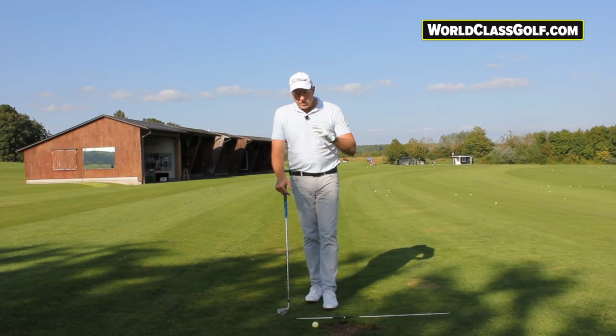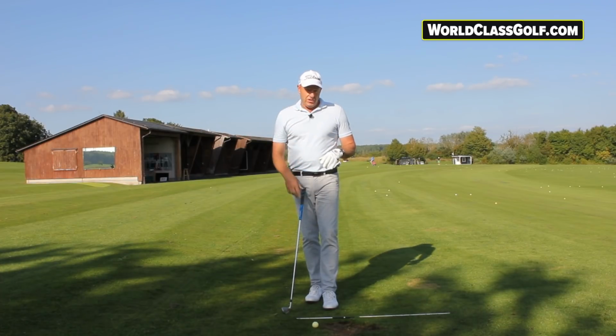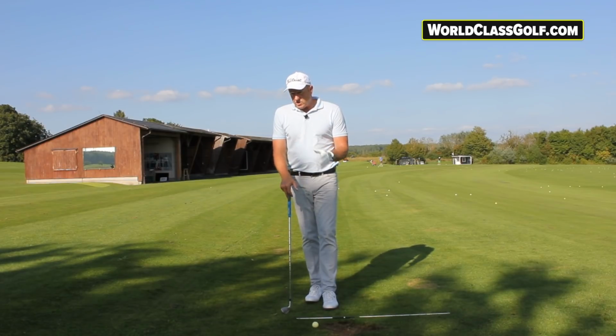You can actually bring it into a bit of a thought, and you can start to move yourself down. When we know the PGA average is 3 inches, we know they're moving down, and the closer you get to these positions in time, the better you're going to strike the ball.